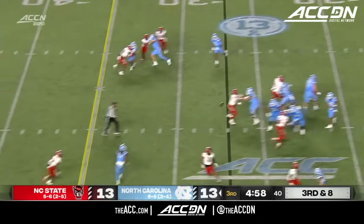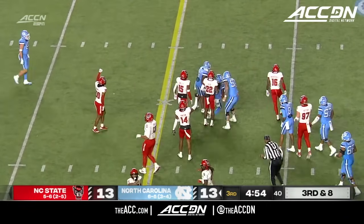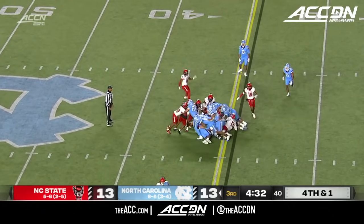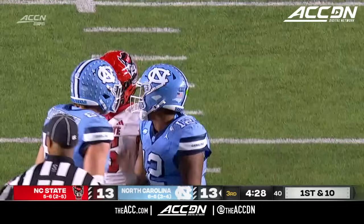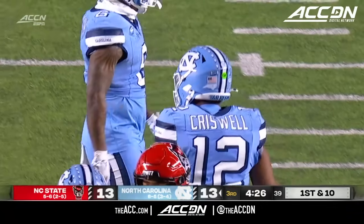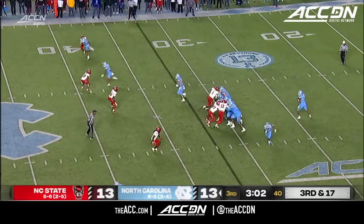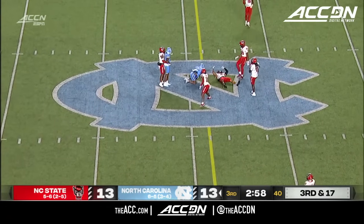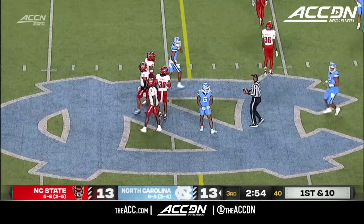Criswell will look to throw again over the middle. Hits his receiver just shy, I believe, of the first down marker. Criswell is a big quarterback, and he moves the pile forward. And I think if he didn't have Omarion Hampton pushing on his back. NC State brings just 3. Criswell over the middle. Got it. McCollum with the catch. He's right at the sticks, and they're going to move.